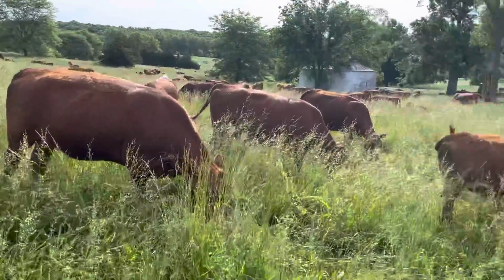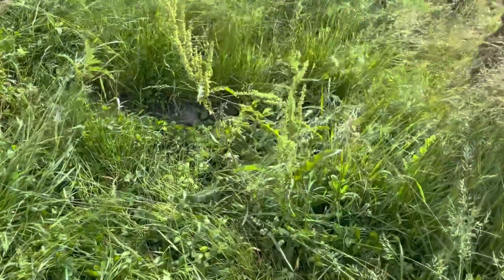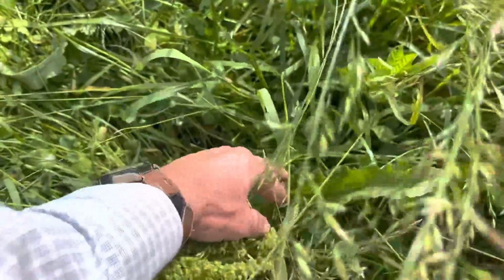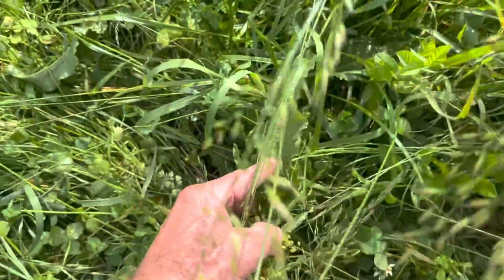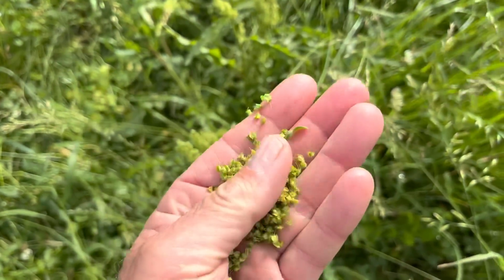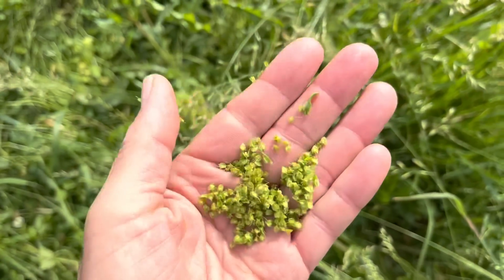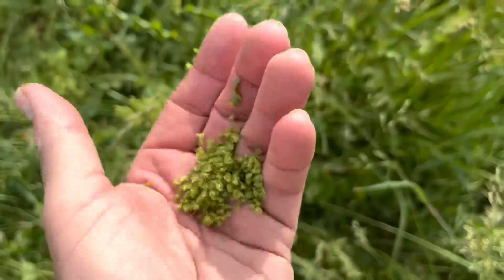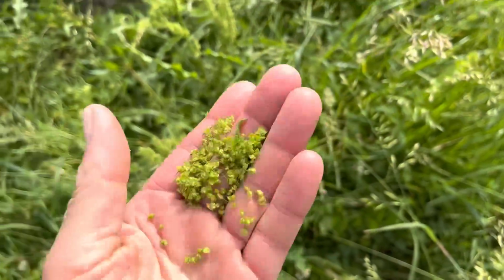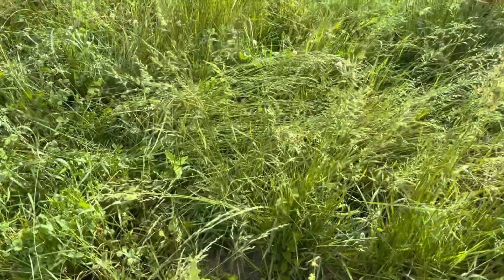I'm gonna do just a real quick walk around and show you what they're eating here this morning. We've got a lot of diversity here. This is curly dock. It's got the curly leaves on it. They really like that one. We used to call this tobacco plant as kids. It gets dry in the summer, and us little kids, we had a little corn cob pipe, and well, you could put that in there. You were being bad when you did that.